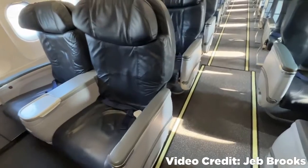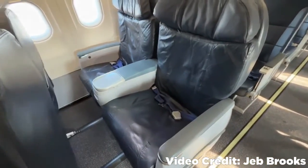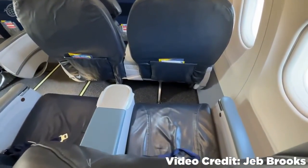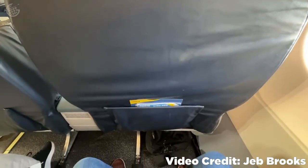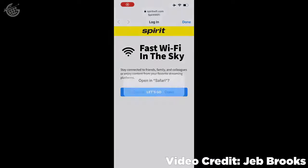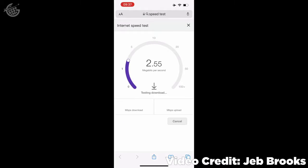But let's talk about the big front seat a little bit more in detail. First and foremost, I would say the biggest takeaway is the lower back padding is phenomenal. So much so that I would say that's better than American Airlines' first class seat, which is crazy to say. This was a Spirit A319 as well, so possibly this was an older retrofit, so that could be the reason that it was so much better. But I would love to try the big front seat again on the A320neo or A321neo to really grasp what it is now. But I was still beyond impressed with it on the A319.